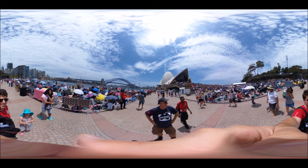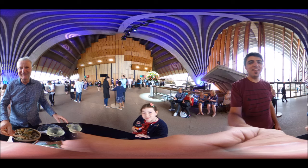Our friend Ben flew from Brisbane to Sydney to spend 2 days with us. We had such a nice time exploring Sydney together. We went to the Gala Opera show together, had a nice time, watched the fireworks, and enjoyed the beautiful opera.